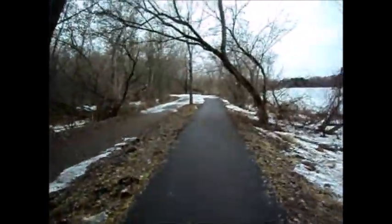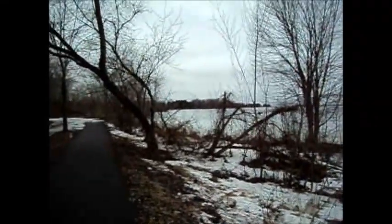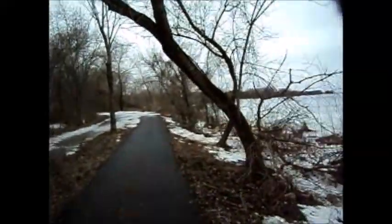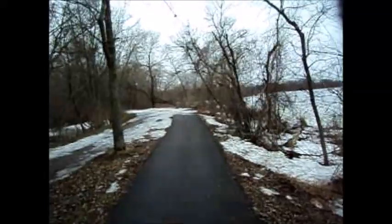So we're going to see just how far... look, over there. Let me see if I can... I don't know if I can zoom in. I guess I can't zoom in, but way over there, I can see part of the park around the point there. That's what we're aiming for. At least I think we are.